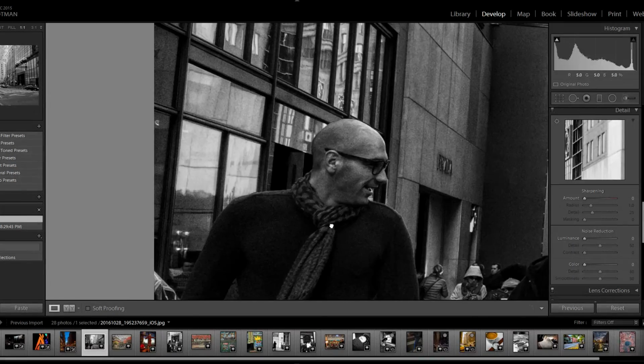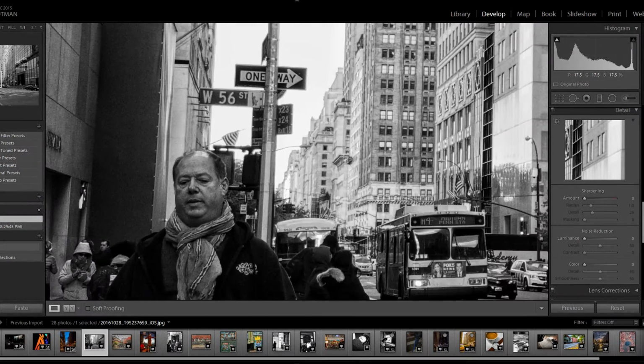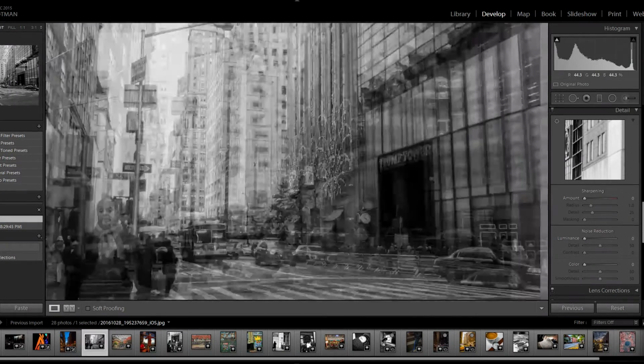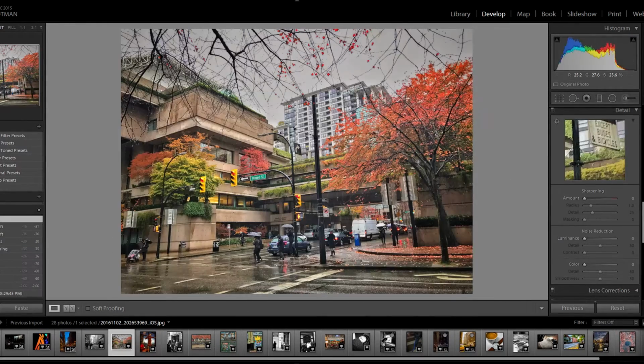Here's a good one. Froze them nice, 1/220th of a second. That's about it. Anything above 1/250 will freeze action perfectly. This is close enough. They're frozen. The bus is moving, is frozen. You see Trump Tower in the background. This is a good shot for me because despite what you read on Facebook and Twitter and you hear your neighbors arguing about, this was after the election and life goes on. These two dudes living their life, and there's the evil Tower of Doom in the background. So that was an interesting shot for me.